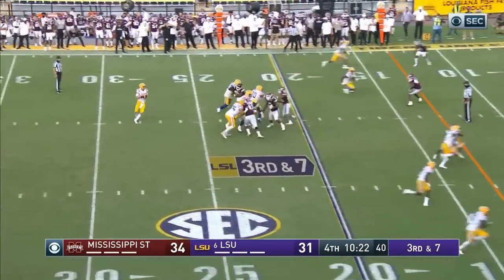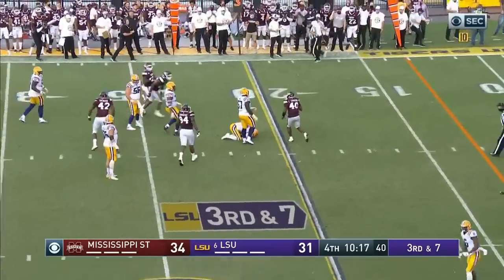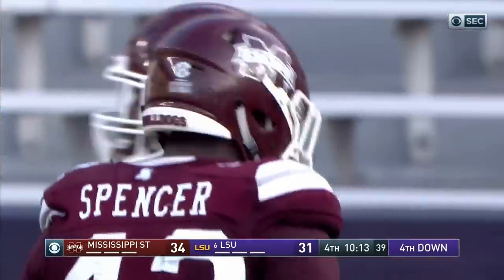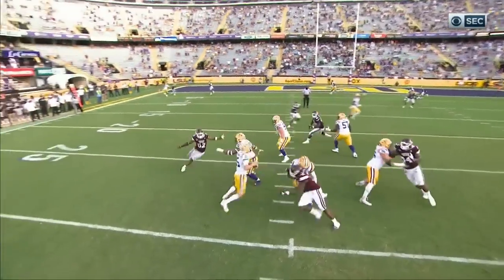Empty set for Brennan to throw. He's in trouble, got away from one but not the other. And he actually gained about a yard. Marquise Spencer's had a good game. Didn't have anything wide open. He wasn't going to throw the ball. He can't give up 3 points.